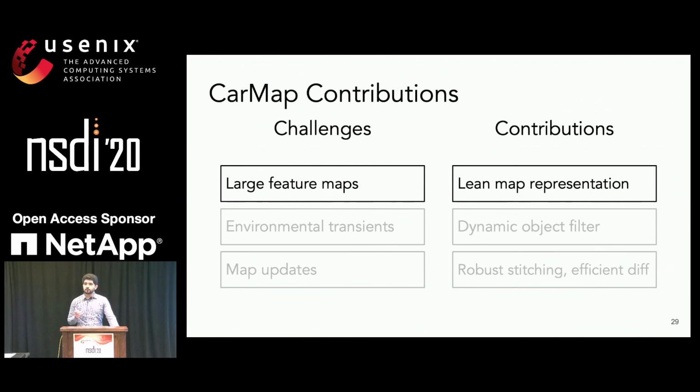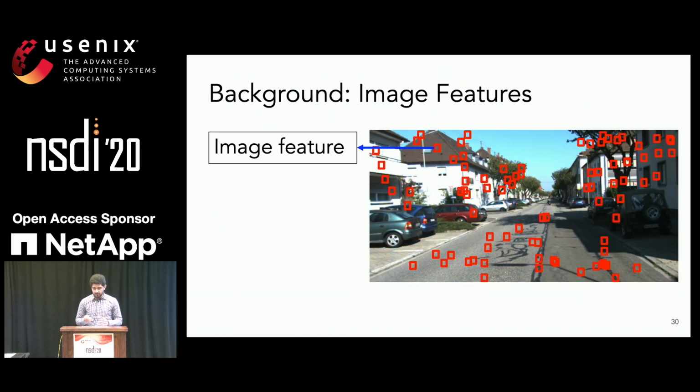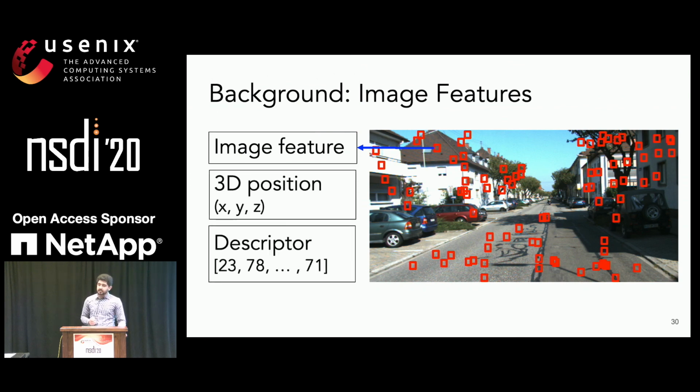Now, moving on to the first problem of the large size of feature maps. But before I do, we have to develop some background. A feature in a feature map can be any point of interest, such as the points shown here. It can be the corner of a car, the corner of a house, a fire hydrant, or maybe some crack engraved in the road. Every feature is defined by its 3D position along with a signature or a descriptor that shows how it is related to its surroundings. More precisely, the descriptor is a vector that describes the intensity values of pixels around the feature.